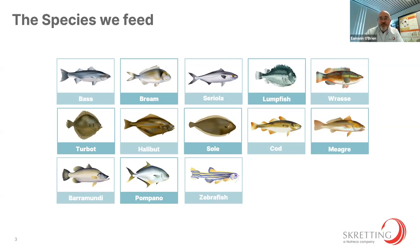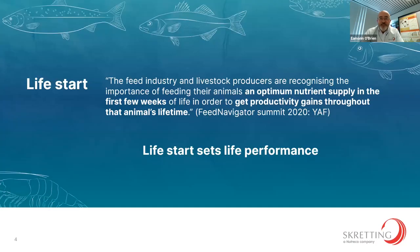For that, we identified a long time ago that life start sets life performance. As Jan mentioned very correctly in his presentation as well, the life start is a critical phase in the overall production of fish and shrimp. Life start defines the feed products that are fed to larvae and fry in the first few weeks or months of their life. In addition, the feeds given to the parent animals, i.e. the broodstock, will influence the quality and yield of egg production, and thus larval and fry quality and number. But it's not just about the feeds themselves. It's about how those feeds influence and interact with their environment, the workload for the operators, and ultimately offer stability in production and output. But life start sets life performance.